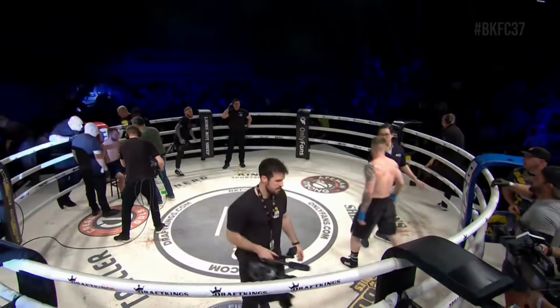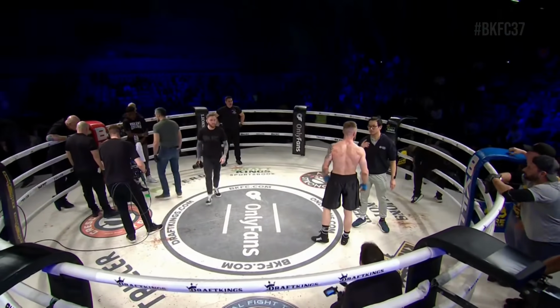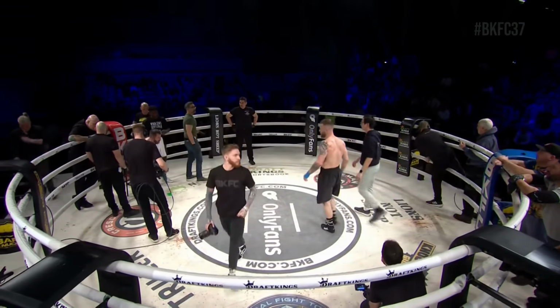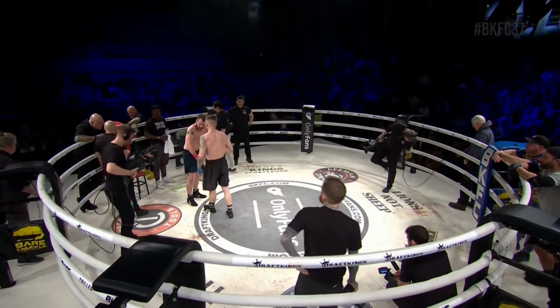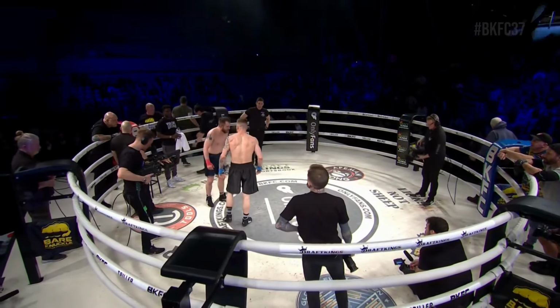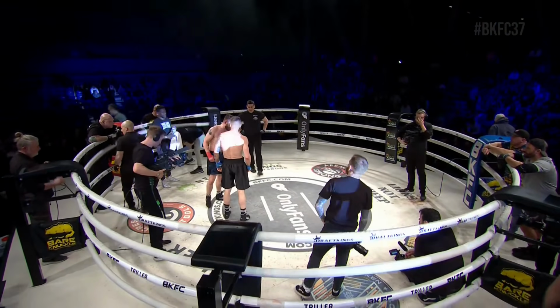You say what you want, mate. Will Cairns, you see, he was alert. He was looking at the count of referee Alan Jackson, but he made no attempt to get off of the canvas. Looks like he's pointing to his arm right now. Maybe.